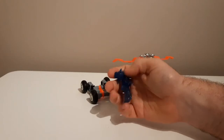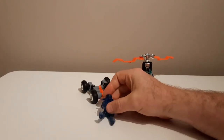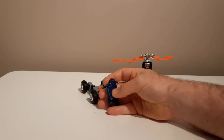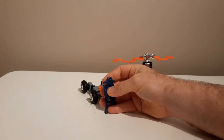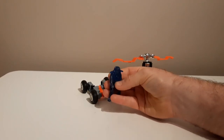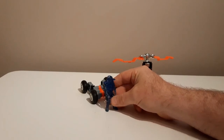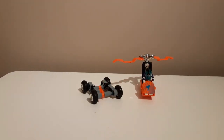Interesting toy, interesting concept. What I thought when I was watching the cartoon was that I could see why people would be interested in this. It was an interesting take on the kind of spy theme. Essentially it was the Thunderbirds. It was probably like an American version of Thunderbirds. Really struggling to get his helmet back on.